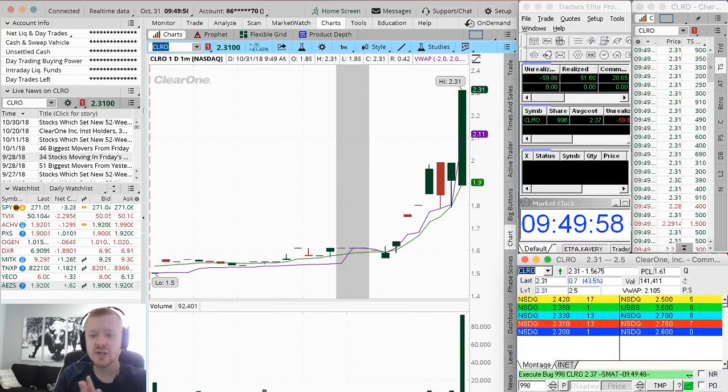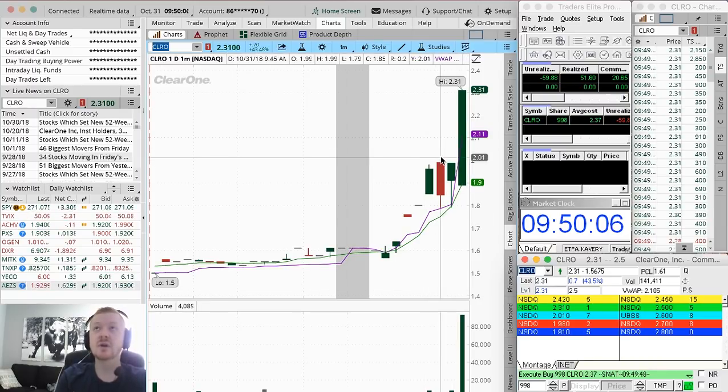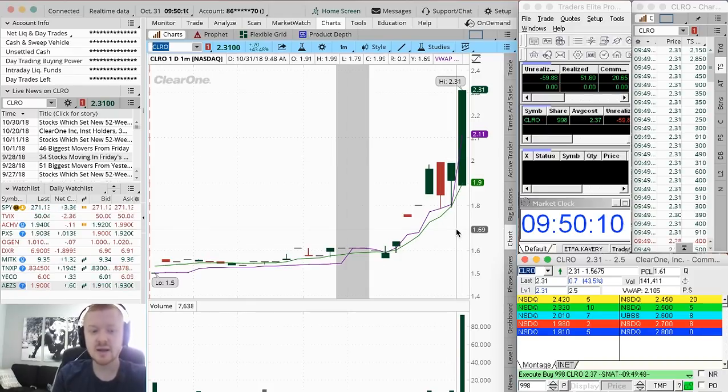CLRO, I jumped into this right before the halt, got in at 237. This one popped up on the scanner and just started taking off, blasting off. Was getting a ton of volume here. It was easy to see this one was most likely going to get halted.